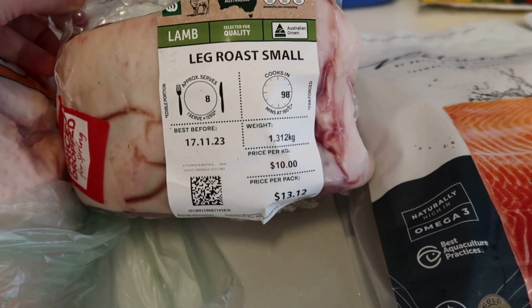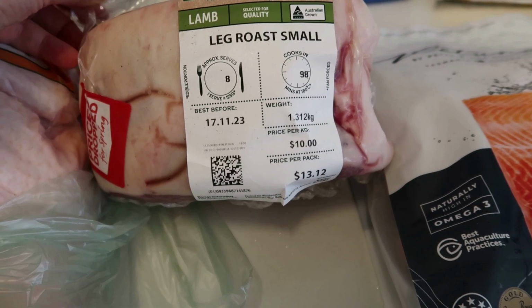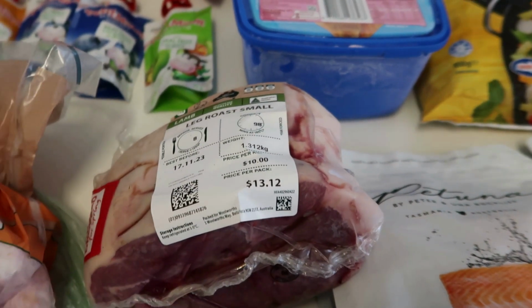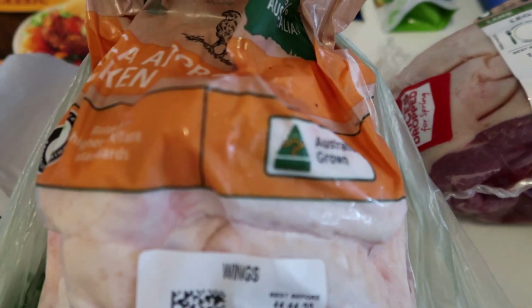I got this leg of lamb this week. It was $10 a kilo, so it's only a small one. This is a $13.12 leg roast small. Thought it was a good buy, so I just got that just to have on a Sunday or something.